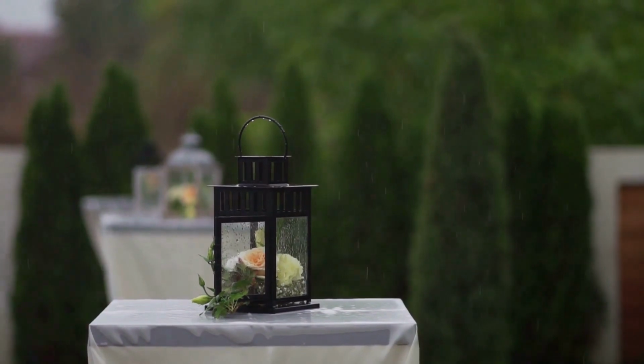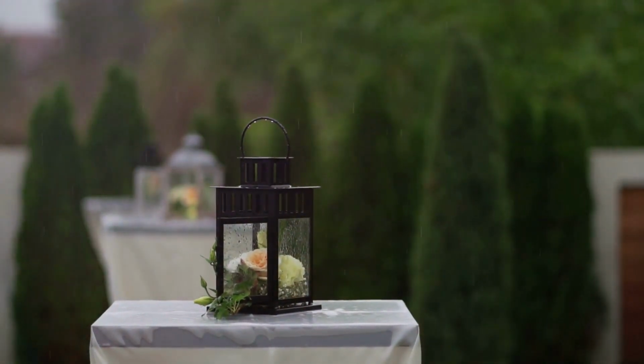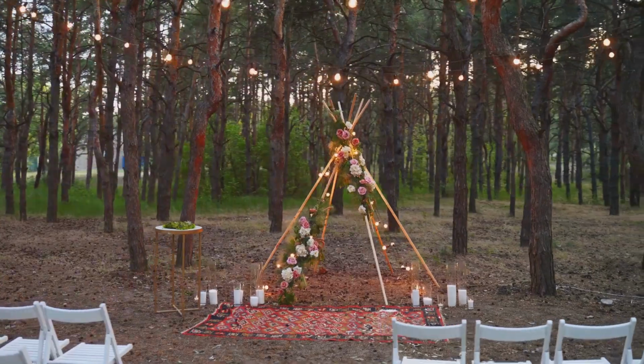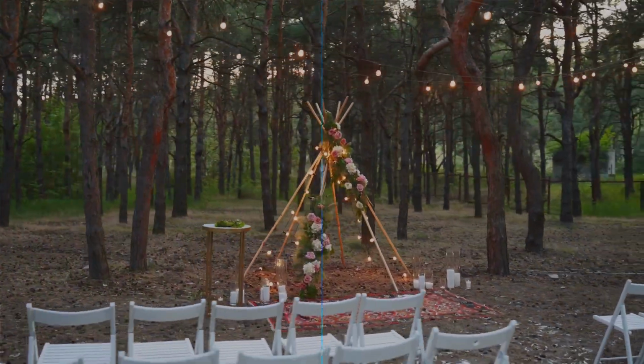Finally, imagine lanterns surrounded by a bed of moss and scattered pine cones. The soft glow of the lanterns, along with the earthy elements, can cast an enchanting spell over your guests as they dine and celebrate. These rustic elements will surely create a warm and cozy atmosphere at your wedding.